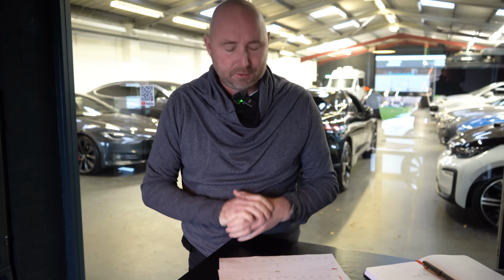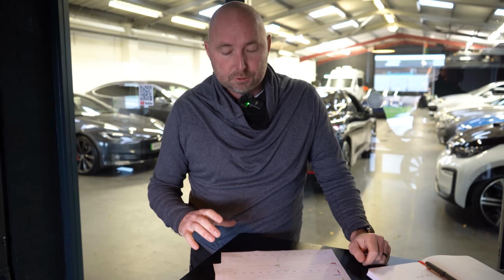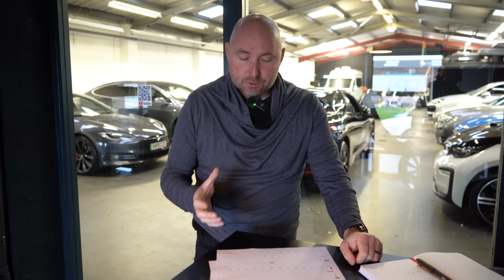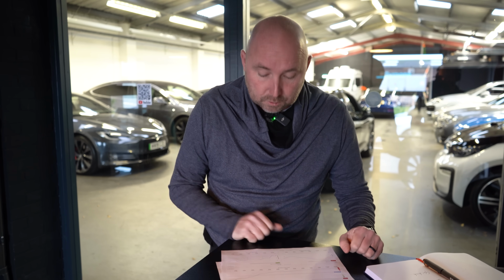Right, so what are the actual statistics when it comes to the used EV market? There are still headlines saying the bubble's burst on EVs and all that kind of stuff. It's a load of rubbish. Let me run through some actual numbers. This is data provided by Autotrader, so not our data, Autotrader data. And I think it is quite reflective.